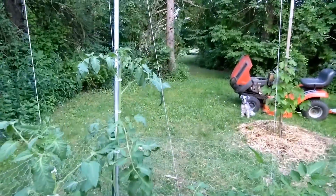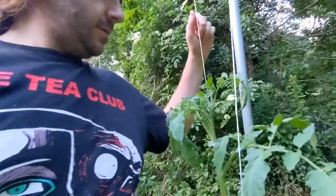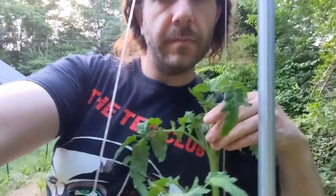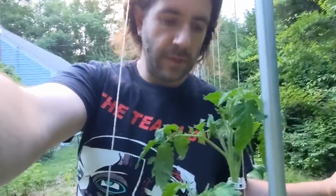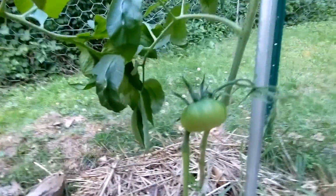Nice. Here's the biggest of boys. Damn, that's up to my collarbone now, over here. Almost up to my chin, actually. That's the Caspian pink. Really laying on the fruit as well. Wowzer! See that?